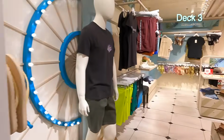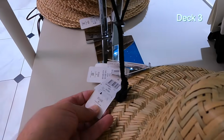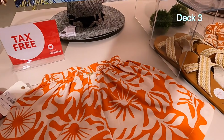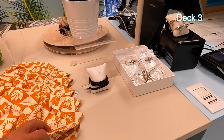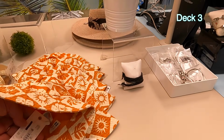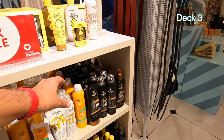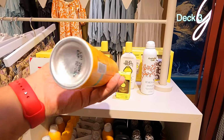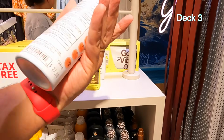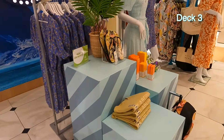More Carnival stuff. I can get you a Billabong straw hat for $17. Pair of shorts, $54. Bucket hat. Priceless. $27. So, here's a can of sunscreen. Also priceless. $27. Of course, that's fancy sunscreen.